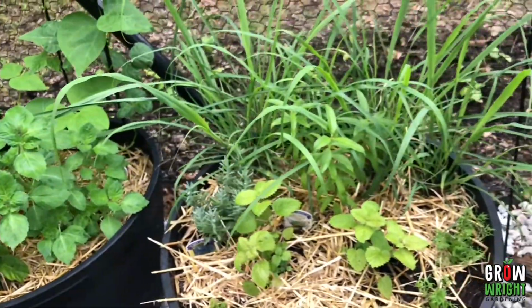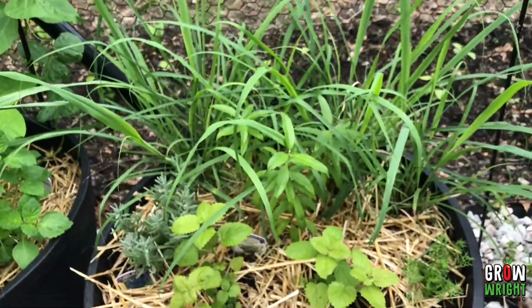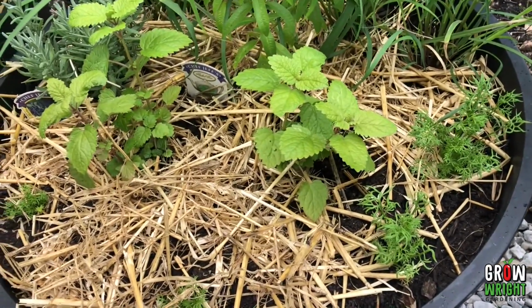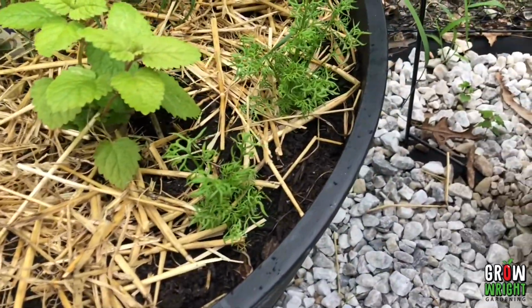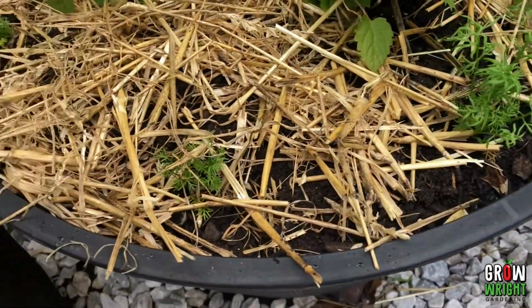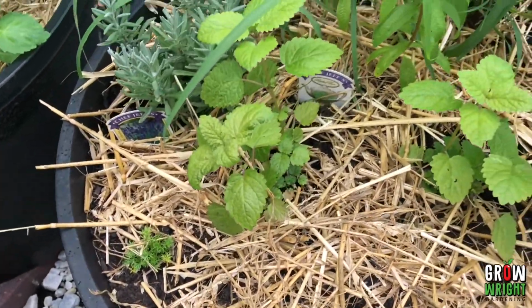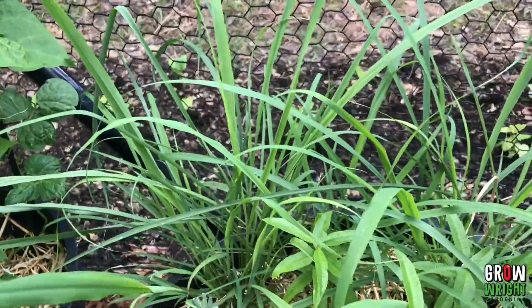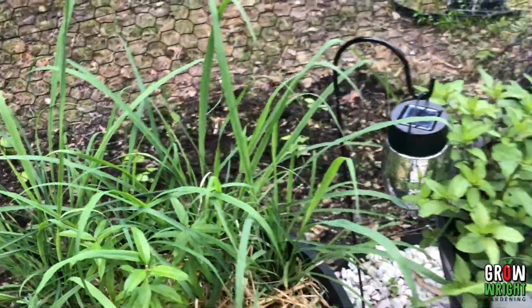And the lemongrass and lemon verbena, I harvested from both of those this week. I tucked some lemon balm in here. The chamomile is starting to take off after being neglected and transplanted for far too long. The lemongrass smells absolutely amazing.